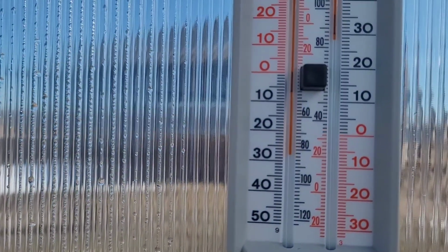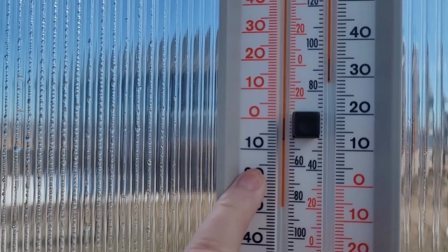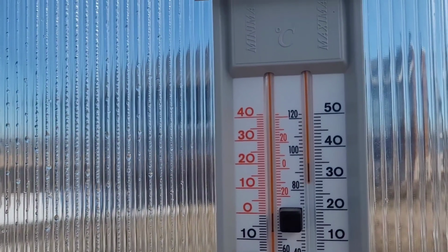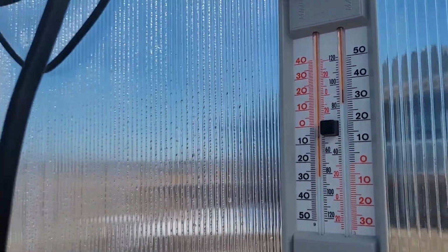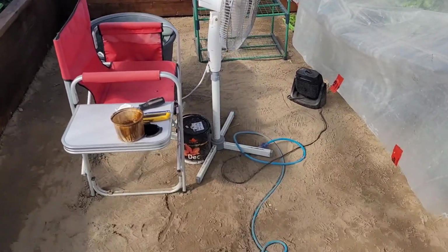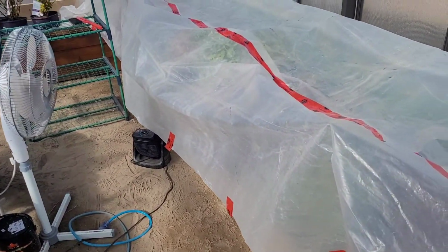Let me look at this. So this little black mark on this side shows you how low it got, and last night outside it was -4, so we're at +6, 7 in here, so that's pretty good. So it's retaining some heat. Granted, the heaters are doing a lot. Yeah, it's a bit of a mess because I was staining in here before the snow, and then we had to move all the plants really quickly, so it's a bit of a mess.